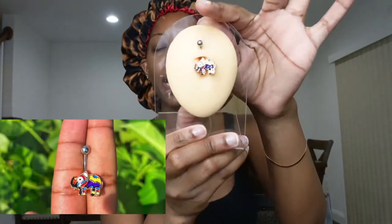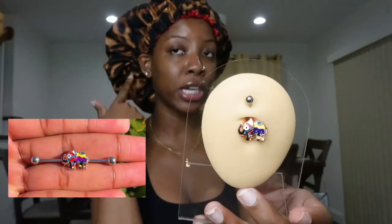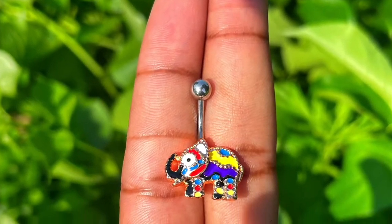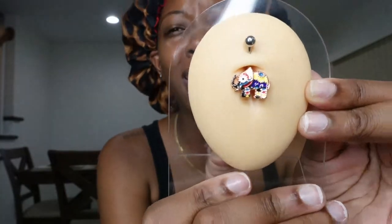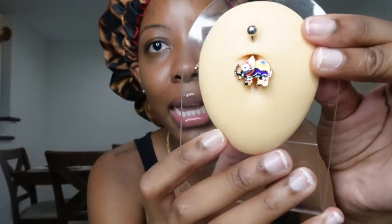So I just wanted to start off with this piece. This is going to be our Elfunk belly ring. It is so freaking adorable. It matches our Elfunk industrial bar, and it's so freaking adorable. Tell me that's not adorable. Put it in the comments right now and tell me this belly ring is not adorable. And if you do that, you're lying. And I'm probably going to tell you that you're lying if you put that in the comments. And so look at this beauty. I'm so excited, so excited.